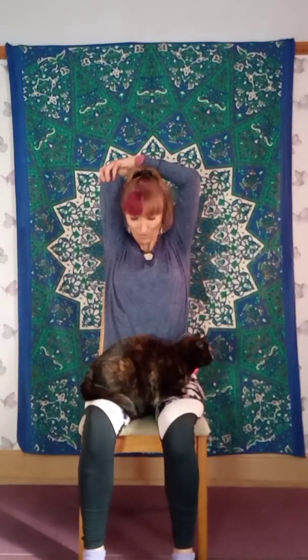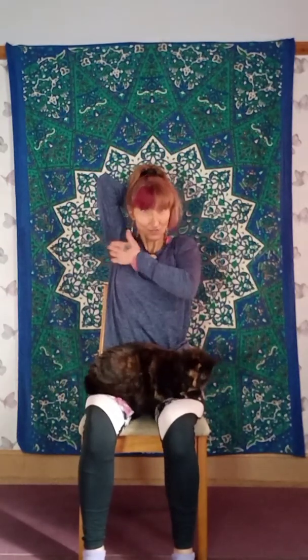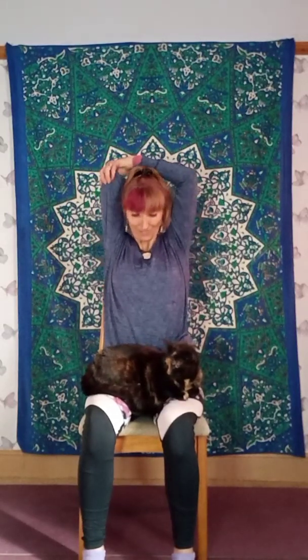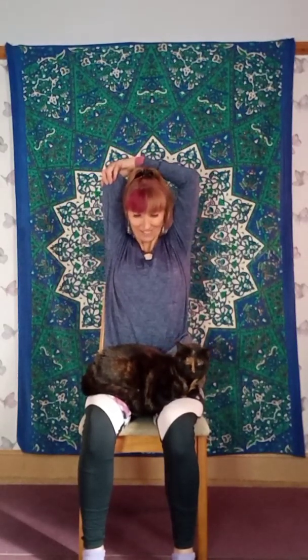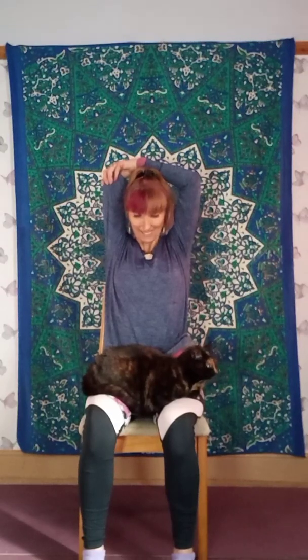So you can just drop your chin forward slightly. Then try and imagine relaxing all the muscles around your shoulder blade, around your armpit. Just breathing nice and deeply. Still keep that nice tall spine so you're not slouching. Belly button drawn in slightly to help protect your lower back and to remind you to sit up nice and tall.